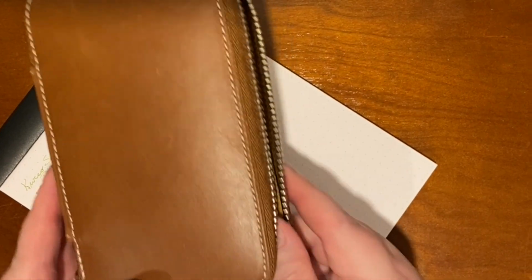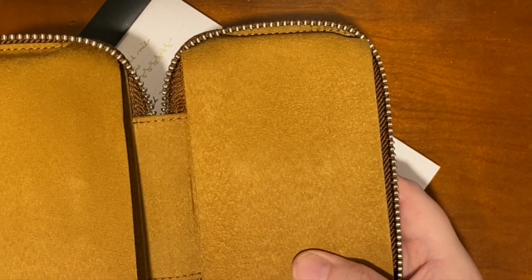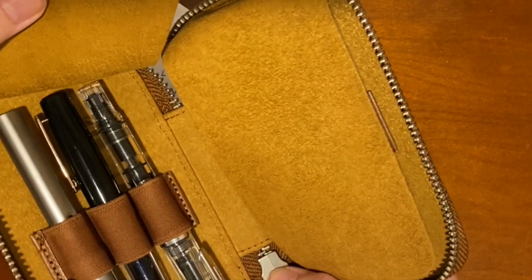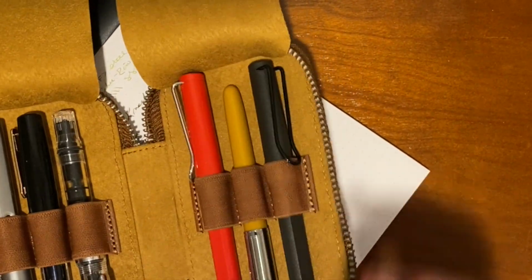And then my big takeaway from the DC Pen Show is this 6-pen Galen leather case. I may need to write to them though, because the leather on this left side didn't get caught very well, and I'm having trouble with the zipper sometimes catching on these flaps.